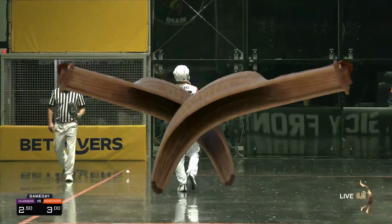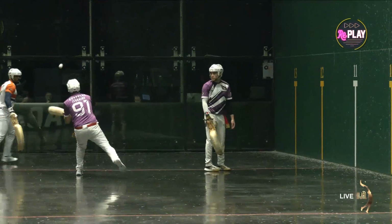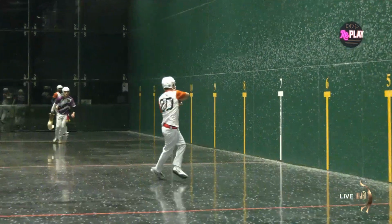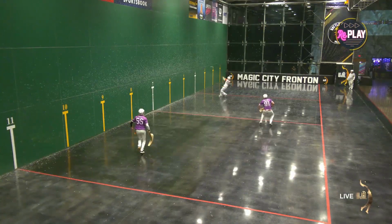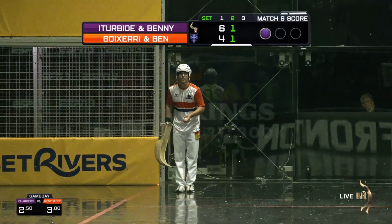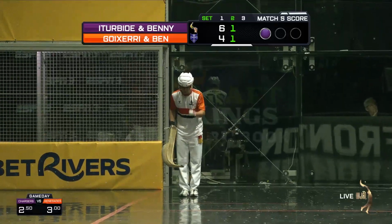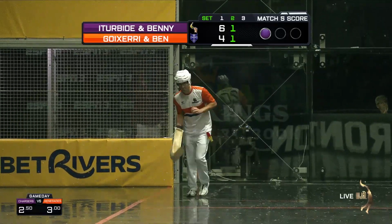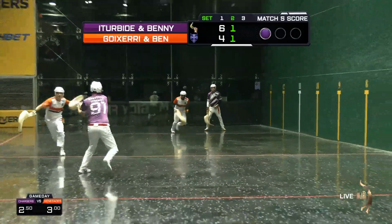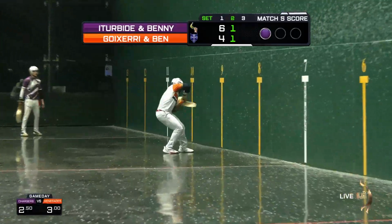And despite what's going on in the back sometimes, you always have to be wary of Goixerri. Capable of getting a point for his team anywhere, at any time. Right here, the 2-wall, blasted in. So much power. That would make precision a good shirt. Wary of Goixerri. Ooh. I see what you did there. Yeah. Not intended. What a catch by Iturbide.